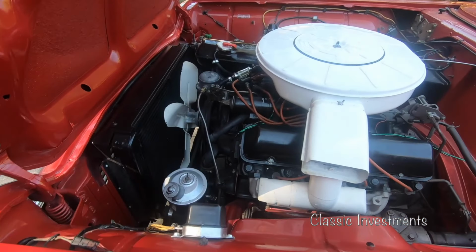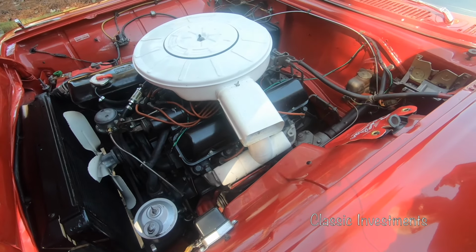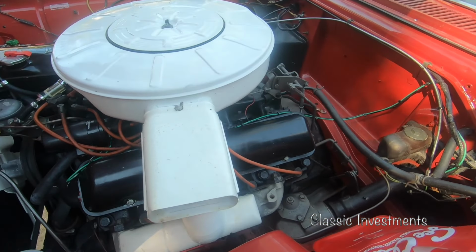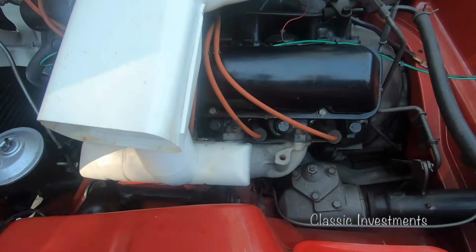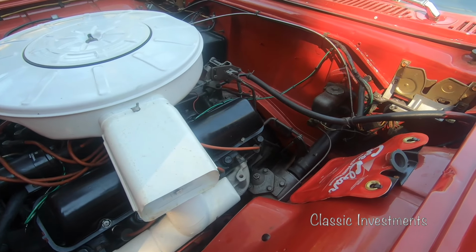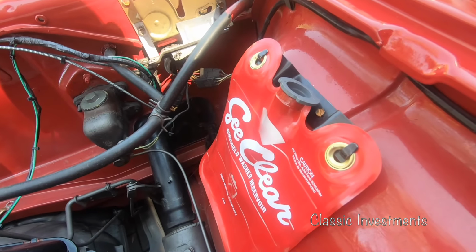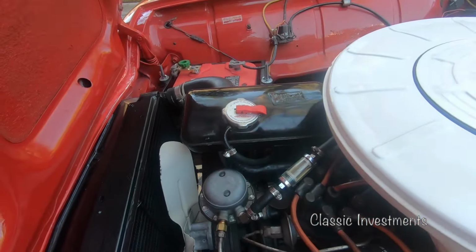The engine compartment is beautiful. It's show quality, and it is the extremely rare J Code big block 430 cubic inch engine. And from what I understand, this is one of 1,100 convertibles that were produced with the rare J Code option. And of those 1,100, there are just a very limited number remaining in this color combination and in this condition.